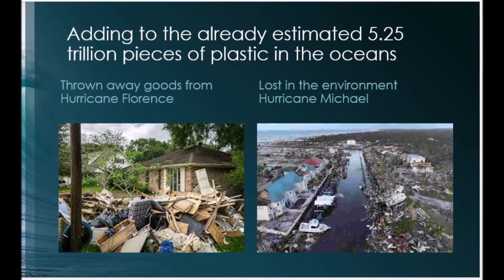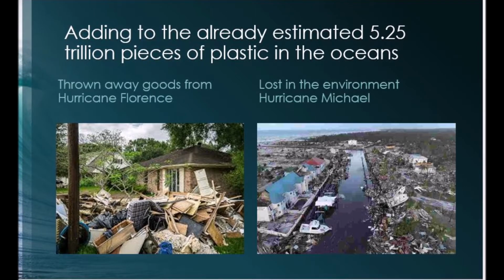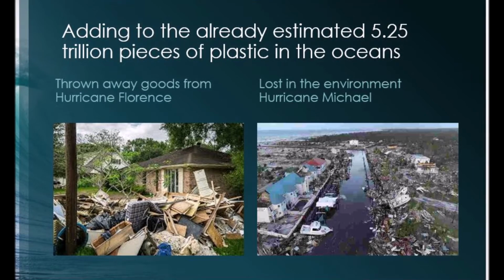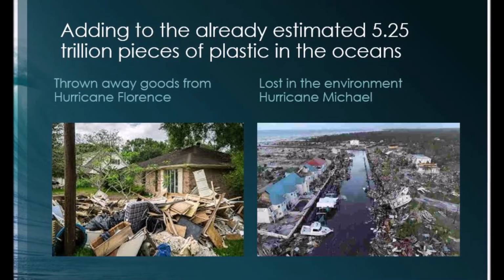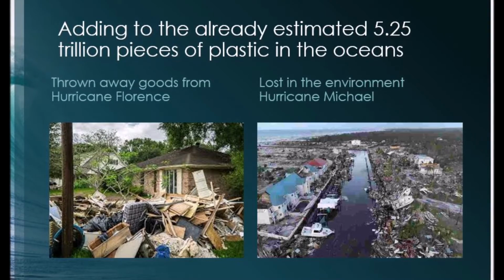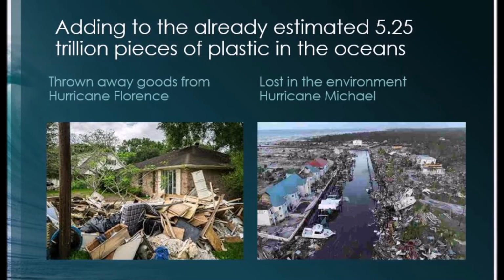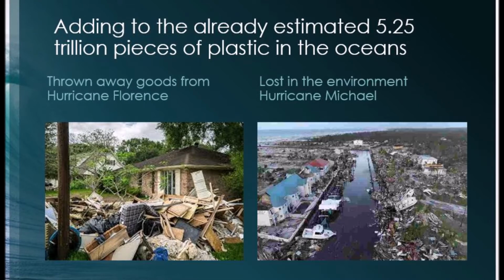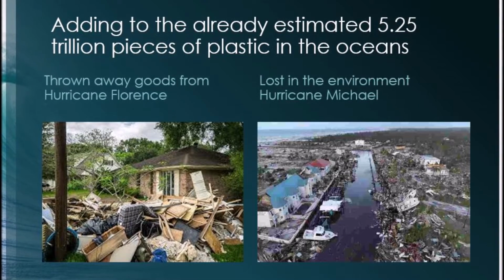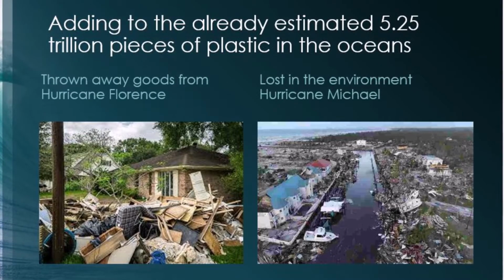So how is plastic ending up in the ocean because of storms? Well, here's two really great examples, right? As I had mentioned, Hurricane Florence had flooded our area exponentially. So people had to clean out their houses. So all of that debris is left on the side of the road, exposed to sunlight. And then also it ends up in the rivers that then feed back into the ocean. So you can see how it's actually creating this feedback loop through the plastics and the chemicals they release, as well as climate change. And now we're creating a bigger problem.